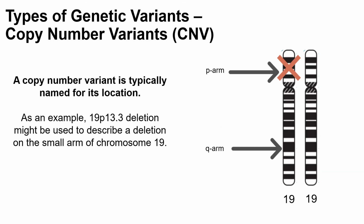Copy number variants are typically named for their location. As an example, you might see a report that says 19p13.3 deletion. This indicates that the person has a missing piece of genetic material on one of their number 19 chromosomes. When we talk about chromosomes, we divide them into 2 parts, the P and Q arms. The P arm is the short arm and the Q arm is the long arm. So 19p tells us this deletion is on the short arm of chromosome 19.